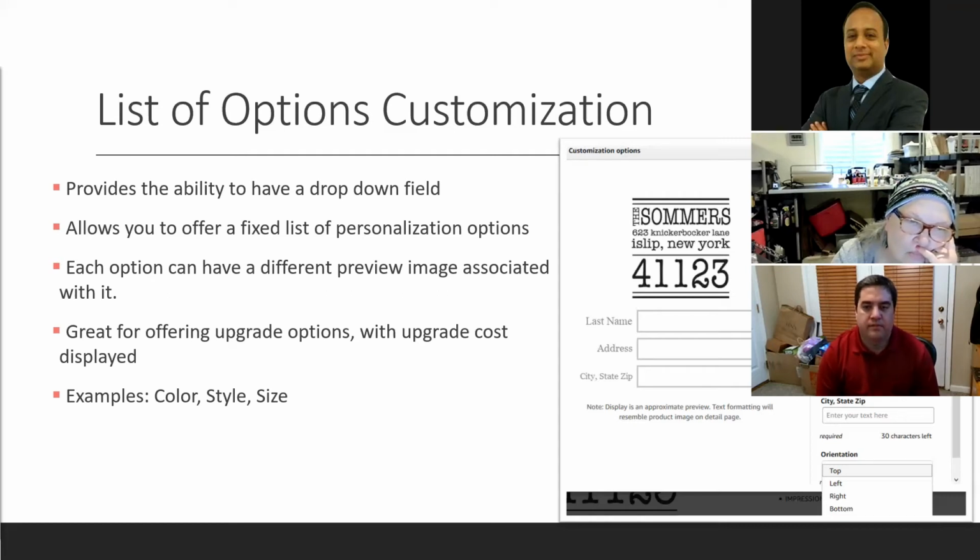What about options? I saw one the other day. I think it was for coasters, and you could add a holder. Is that allowed? People are certainly doing it. Okay. So you can. That confused me.